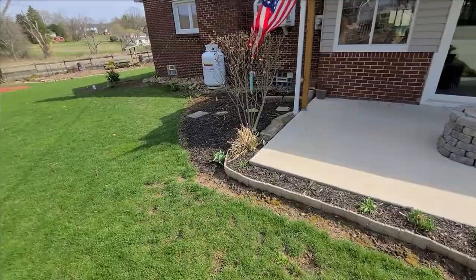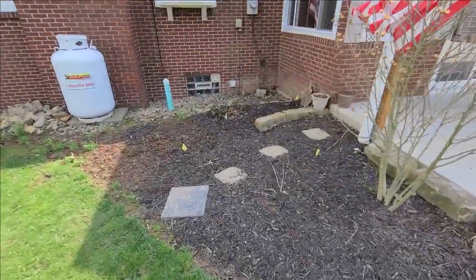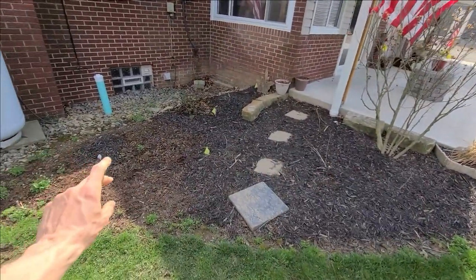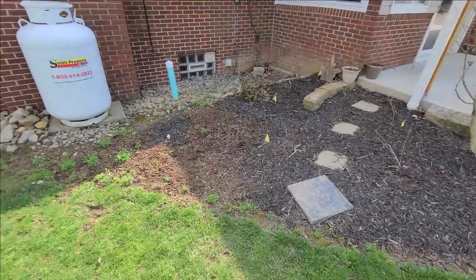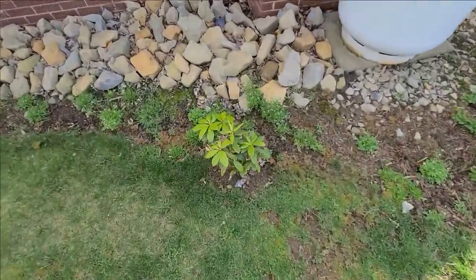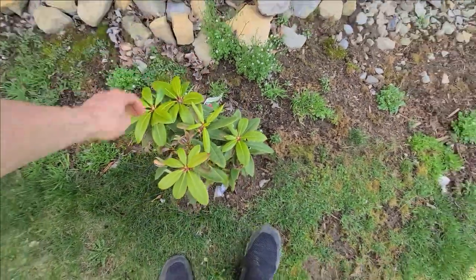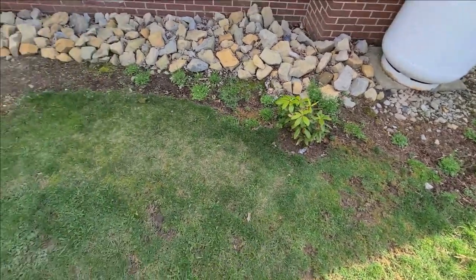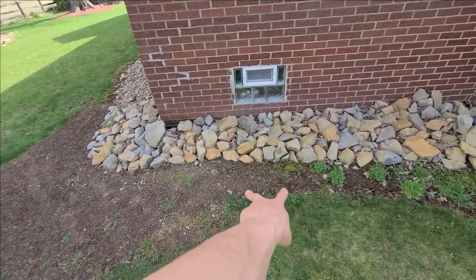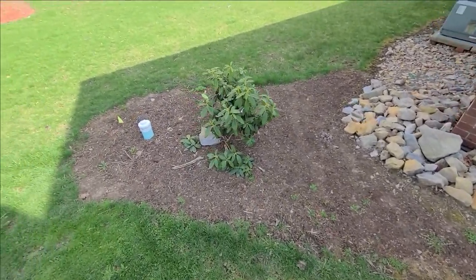And then the hosta bed is around this side because it's the north end and it gets pretty much no sun at all. So this is where I put in a bunch of hostas and ferns. There's a rhododendron here. This is a pink Holden, I believe. Yes, this is a Holden variety of rhododendron, which is pink. Put two Lovelies bleeding hearts in here, but they were from Lowe's and the roots seem pretty soft, so I don't think I got those.